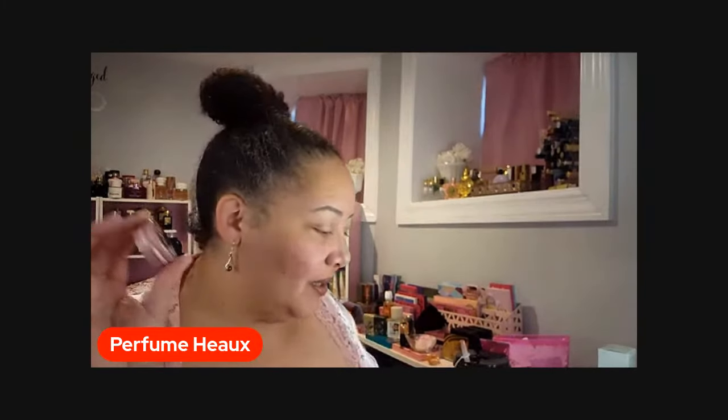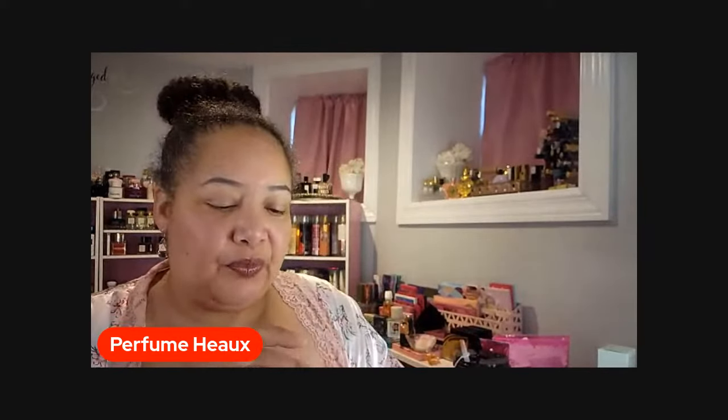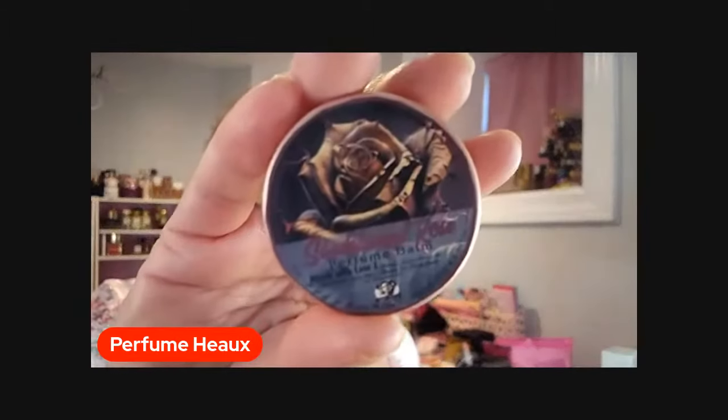So I bought these perfume bombs. So these are solid perfumes. Y'all, these are so beautiful to layer with. This is sandalwood and rose. I am in love with this. It is giving sandalwood, it is giving rose.